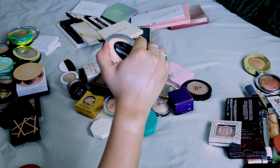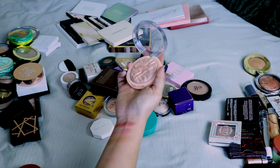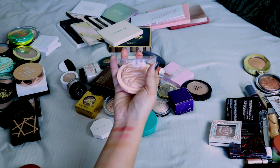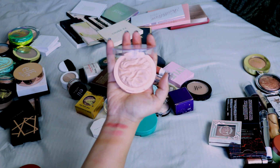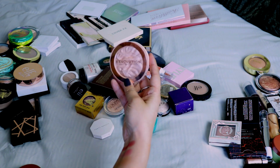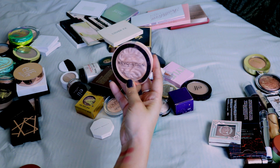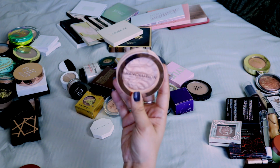I don't know if you guys will be able to even notice it on camera, but it just looks so natural. You can build it up and make it look crazy. It makes your skin look like it's pretty much wet and glossy, but it's not. Oh my gosh. This is a very underrated highlight, and it's one that everybody should be talking about. It's beautiful. So I'm definitely keeping this one.